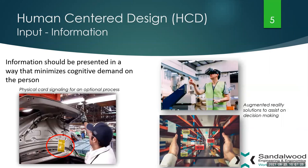So maybe to elaborate a little bit more on information, you're gonna have different ways to have that information flow to the human. And those alternatives can come as very easy manual, low technology level solutions, like the picture you're seeing on your left. That yellow tag indicates that the operator needs to perform an optional process that not all cycles carry out. So that flags a signal which is very evident, very easy to identify, and he would pull that yellow card and then do the operation.